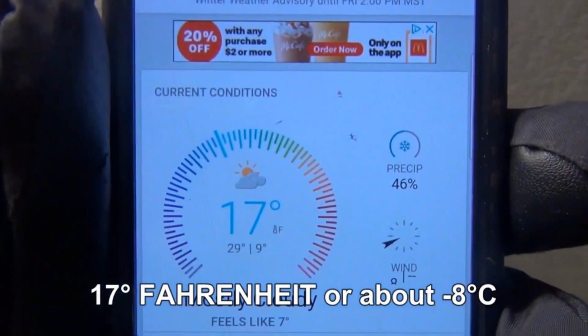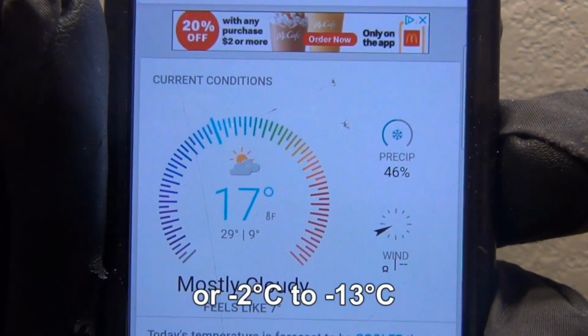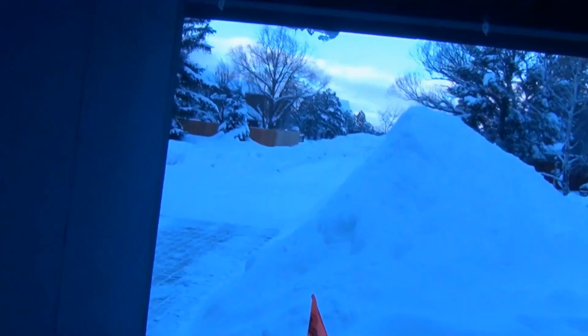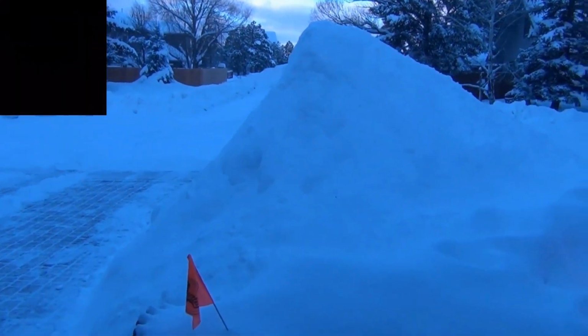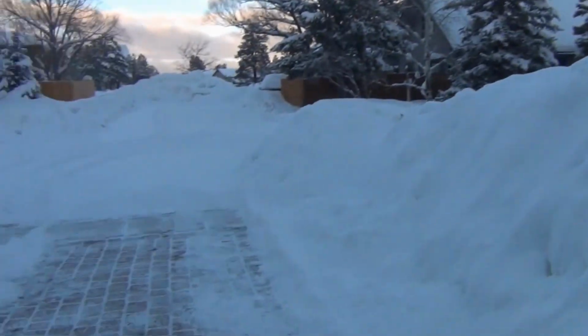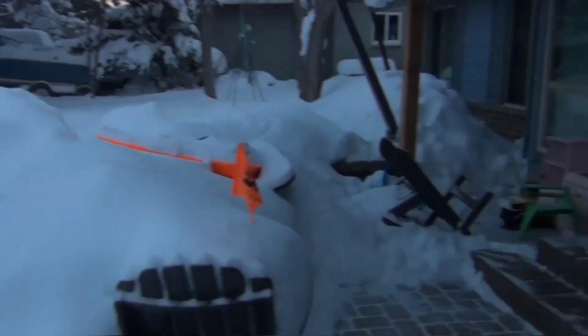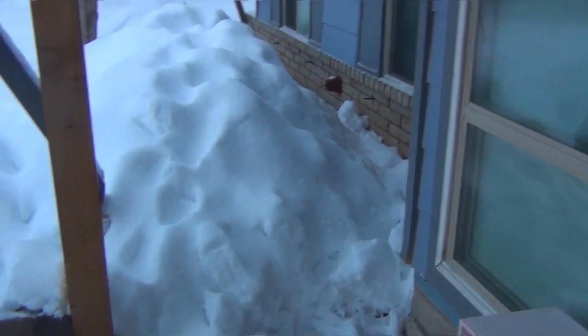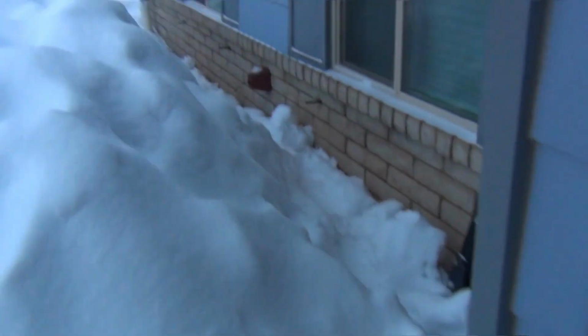For example, it is currently 17 degrees out with a high of 29 and a low of 9 degrees today. The heat pump is currently running. Good opportunity to show you what it's like. Over the last week, we have gotten over 3 feet of snow. It's barely gotten above freezing in the last week, and like I said, we've gotten somewhere around 3 feet of snow in the last 5-6 days, something like that. Again, it's 17 degrees Fahrenheit right now, so that's 15 degrees Fahrenheit below freezing.